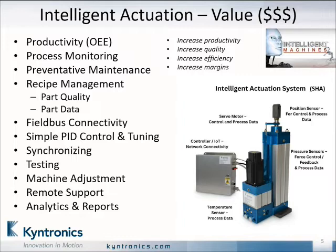You can adjust the machines and need remote support. So anywhere in the world, you can connect from anywhere in the world and help support with the intelligent actuators, dig in, look at graphs, tuning, etc. Analytics and reports as well.